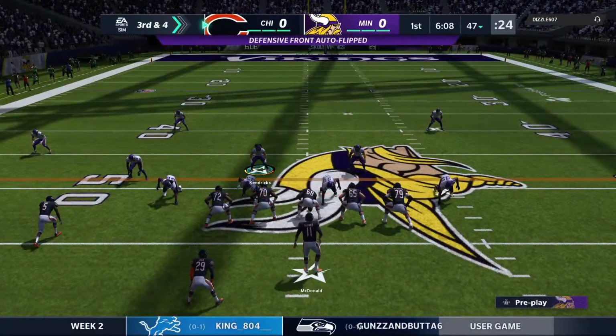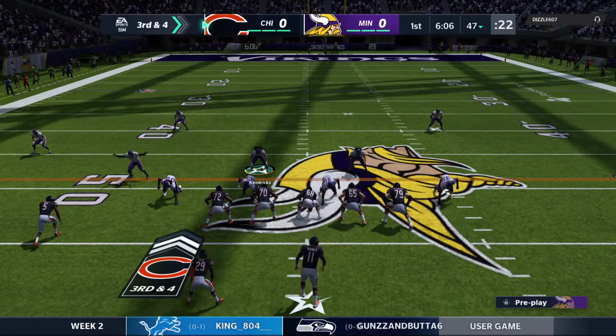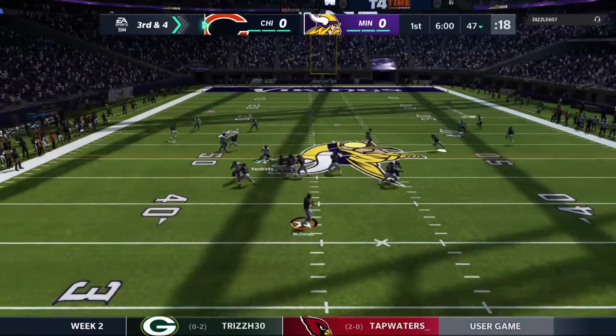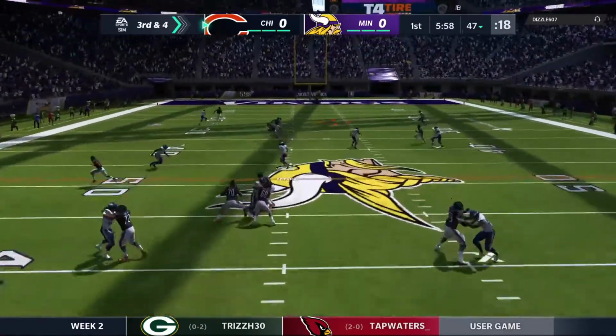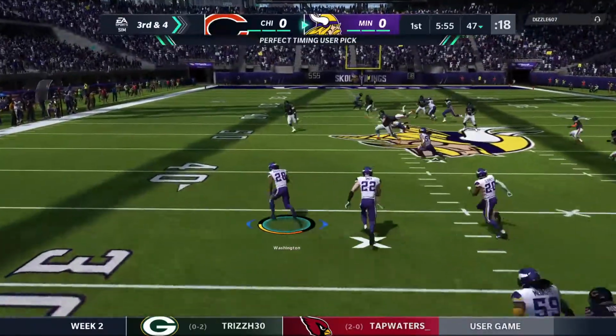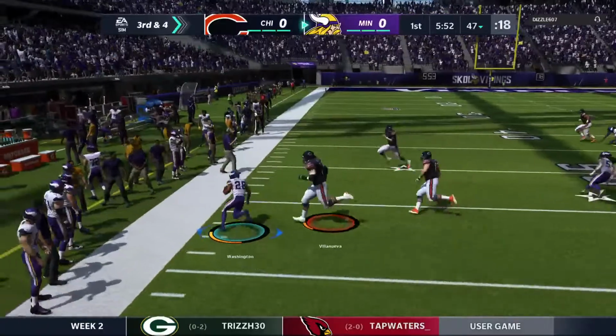To avoid an early 3 and out here on 3rd and 4. Out of the gun, McDonald. Into heavy traffic, and it's intercepted. Picked off near the 26.